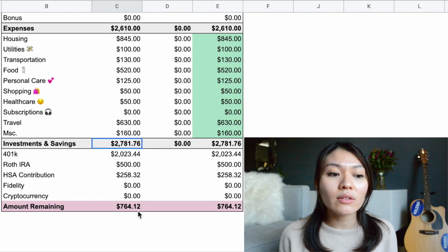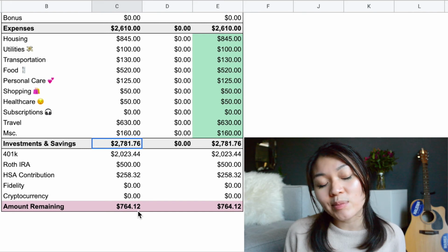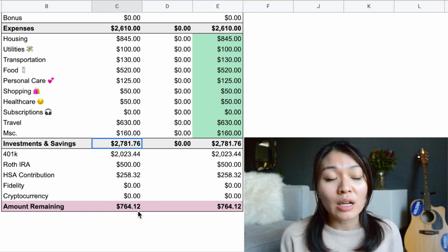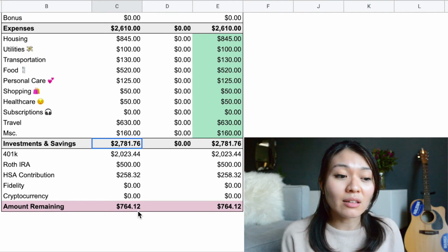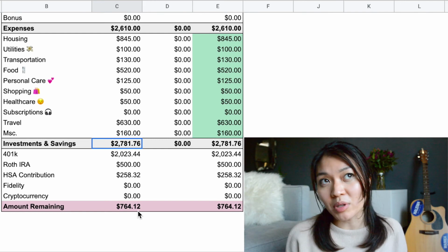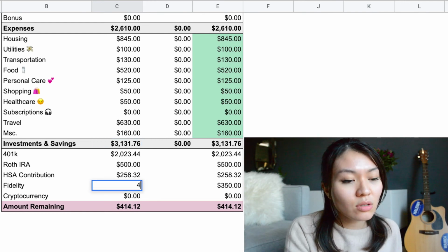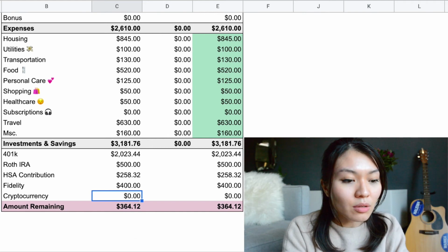Since I already have a fully funded emergency fund, the rest will be in investments. I don't want it just sitting there because I think it would grow faster or at a better rate than if it were sitting in a savings account that has a 0.01% interest rate. Let's do 400 and then the rest crypto.